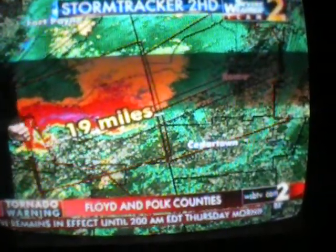Brad, can we take a little measurement here between that hook and where the foot? So you have 19 miles. This storm is moving on you very shortly at a speed of 65 miles per hour. So you don't have a long time.